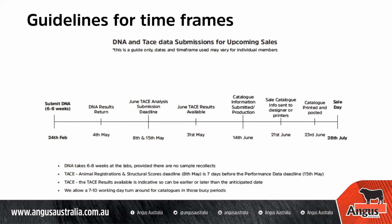Sam went through the different services that we do offer. We do say to allow for a 2 to 3 working day turnaround for a standard catalogue, and that's obviously provided that all the information we have received is correct and up to date, and all the animals are registered. Which means a fairly quick turnaround, and we're able to get that information back to you for use with your designer or printer.